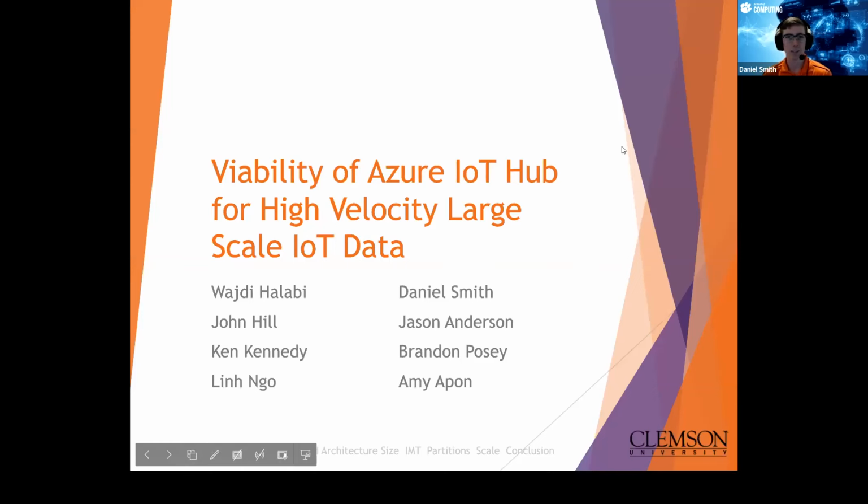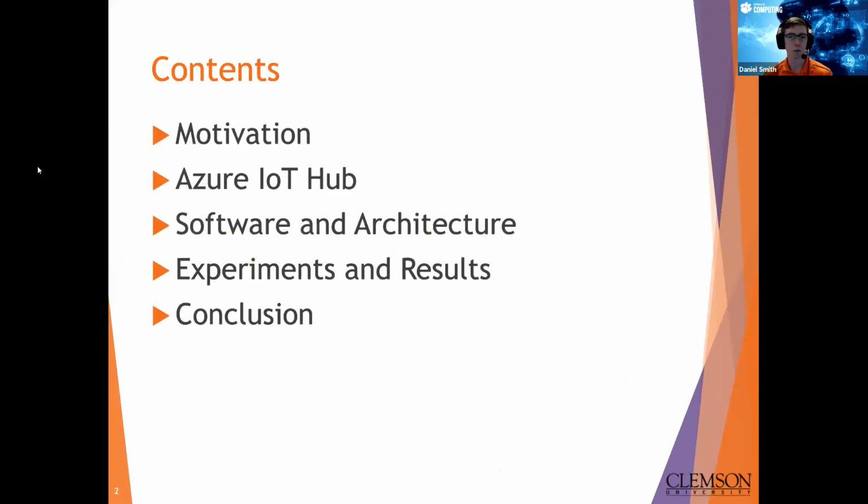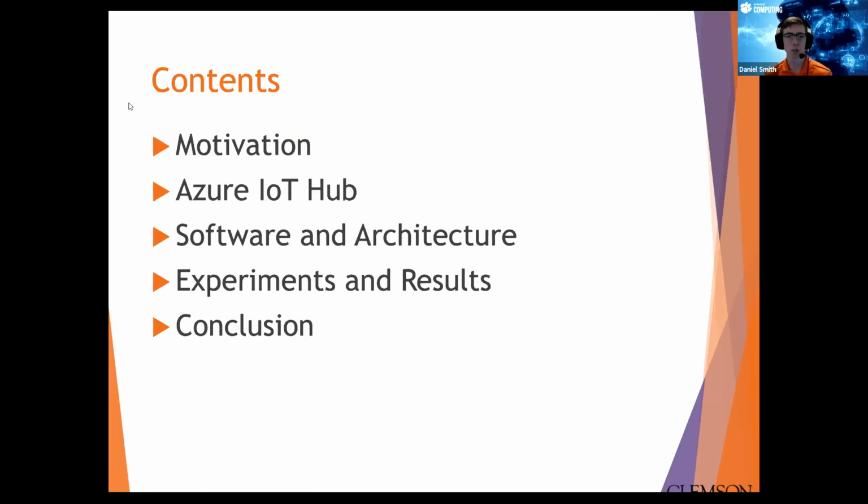All right, so good to see everyone today. Today we're going to talk about our paper on the viability of Azure IoT Hub for high velocity, large scale IoT data. On the next slide, just a brief overview of the contents. We'll talk about the motivation for our paper. We'll give you a background on Azure IoT Hub, and we'll go over the software and architecture of a client data generator that we produced to mimic a manufacturing plant sending a large workload to the cloud. Then we'll discuss our experiments and the results that we got, and briefly end with a conclusion and some time for questions at the end. So if we move on to the next slide.